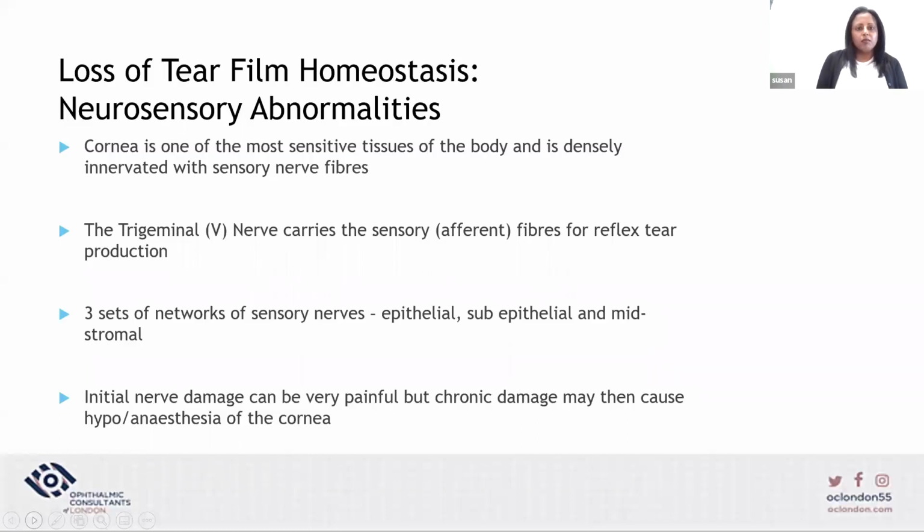So why is the cornea so sensitive? The reason is that it's one of the most densely innervated parts of the body in terms of sensory nerve fibres. You have your trigeminal nerve, which carries your sensory nerve fibres for reflex tear production. Within the cornea, it's situated in three positions: sensory nerves in the epithelium, below the epithelium, and also in the midstroma. Initial nerve damage in the cornea can be very painful, but in dry eye disease patients with chronic nerve damage, that can then cause anaesthetic cornea.